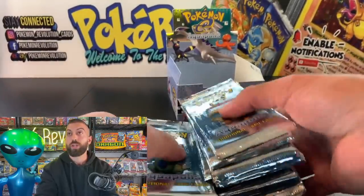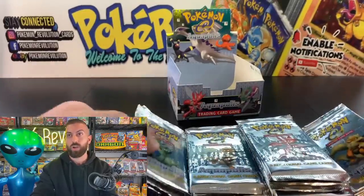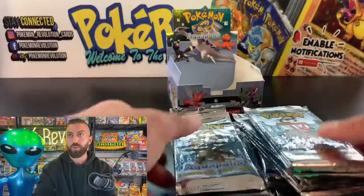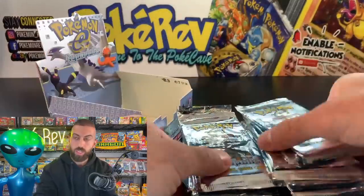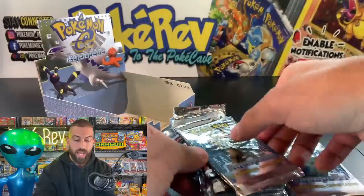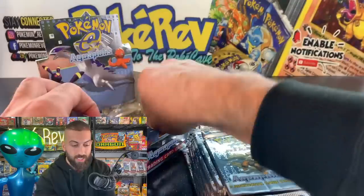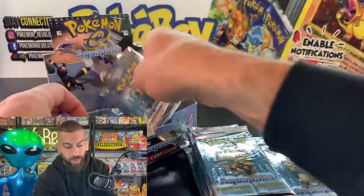Guys, putting in all your favorites. We got Tyranitar, we got Entei, Scizor, Arcanine. It seems like it's honestly pretty even. It's looking pretty even, guys. So, this is it. Packs are going in. 36 packs. Guys, I can't tell you how pumped I am for this.